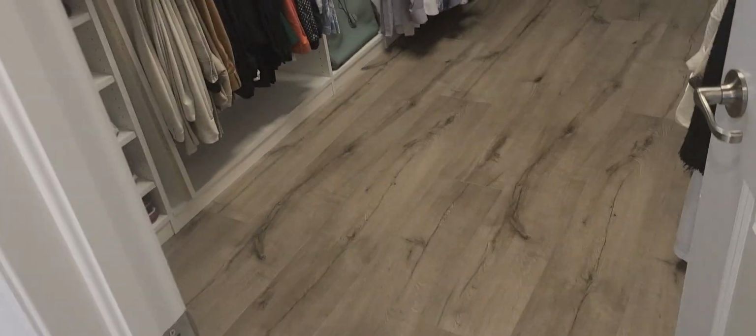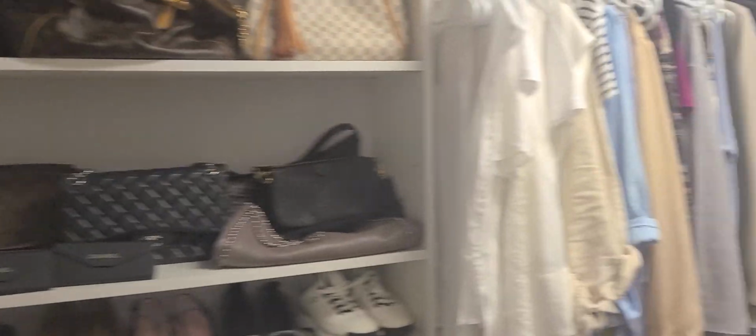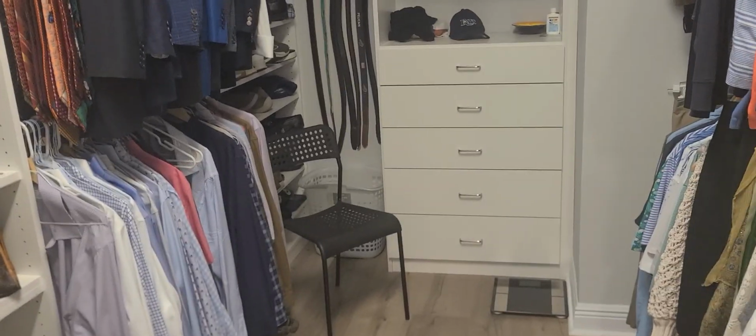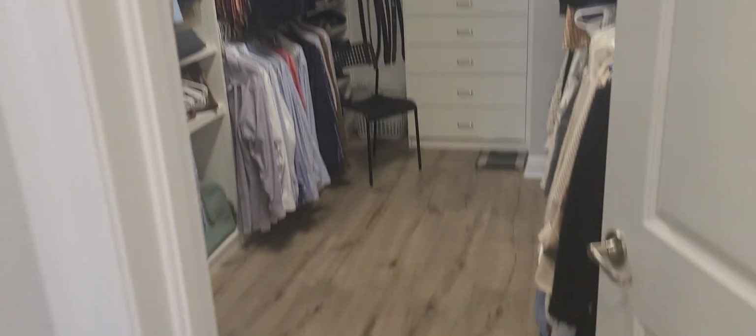These are 8-foot doors, by the way. The upstairs ceilings are probably 9 feet, and the first floor are probably 10 feet. Walk-in closet is enormous. It does have built-ins everywhere. These guys are pretty organized here. It does have pull out drawers and everything. Let's get another view from here.